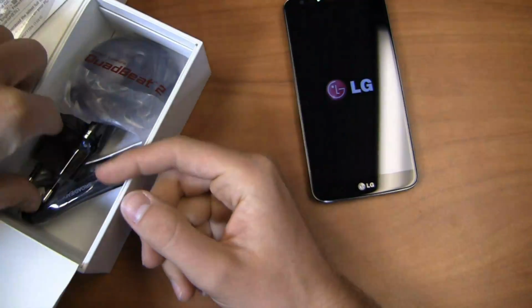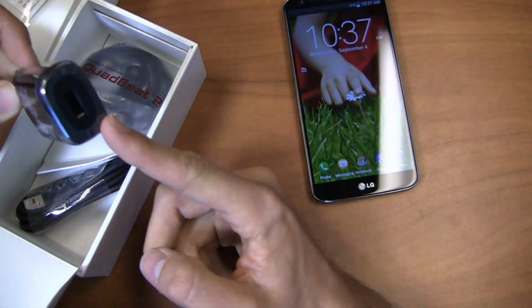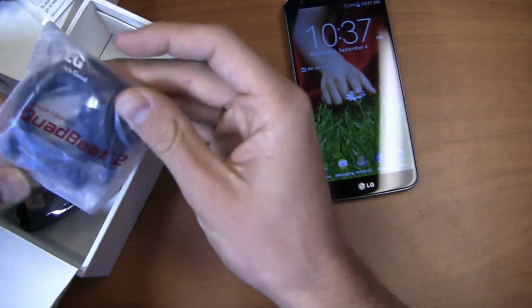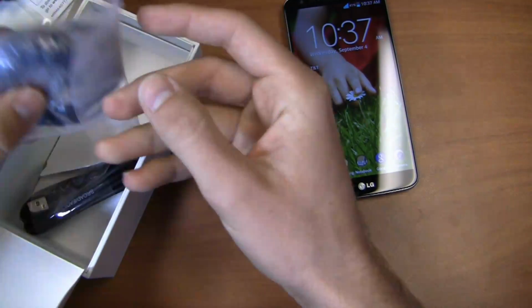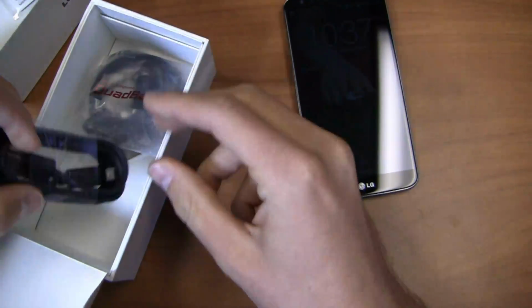LG G2 quick start guide. You've got a European AC adapter module here with the USB adapter area on the front, which is pretty cool. And then quick startup as well. You got some earbuds here, Quad Beat 2 earphones. I'll put those to the test. And Life is Good, the Vienna Boys Choir, and USB cable as well.